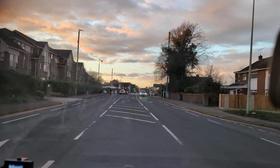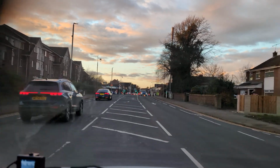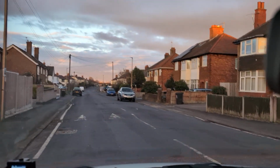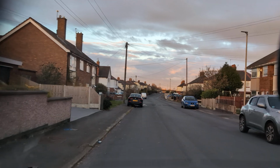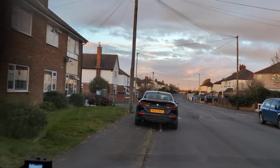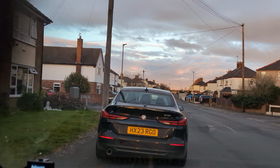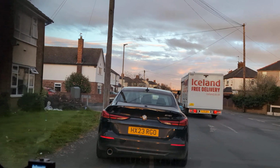Let this car go. I park here now. Why does this guy, whoever it is, block anyone with a little buggy or something? They're not going to get past. I don't know. You could say, what's it got to do with me? Well, I live here, you see. Actually, I overlook it from the window. I don't actually live on this road.